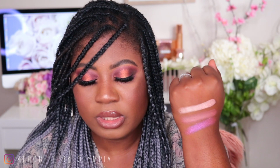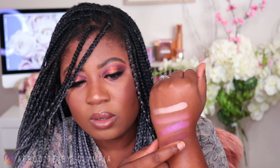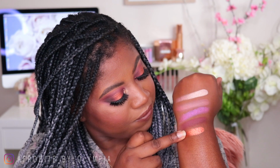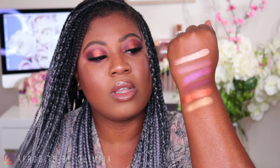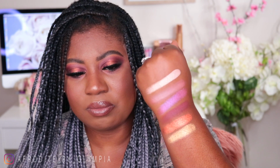Then we have Houdinic Rose, which is a purple matte shade. I'm going to go in again. And then we have Scandalous, which is probably my favorite shade in this palette. I have this in the center of my eye. And then we have Golden Honey, which is also in the very center of this eye look as well. Really pretty shades, lots of dimension to it.